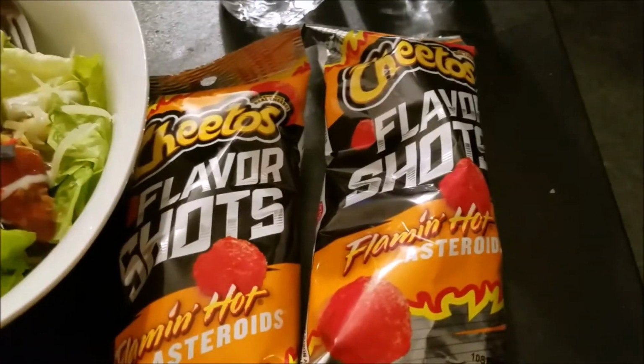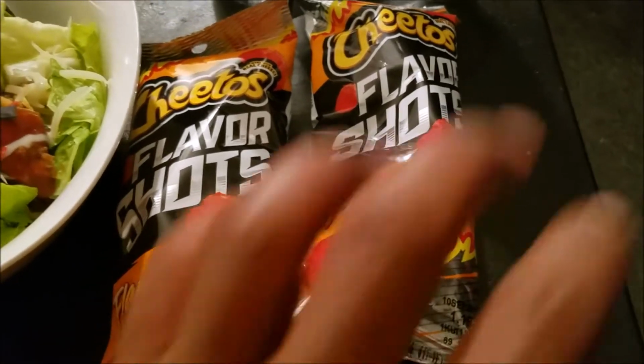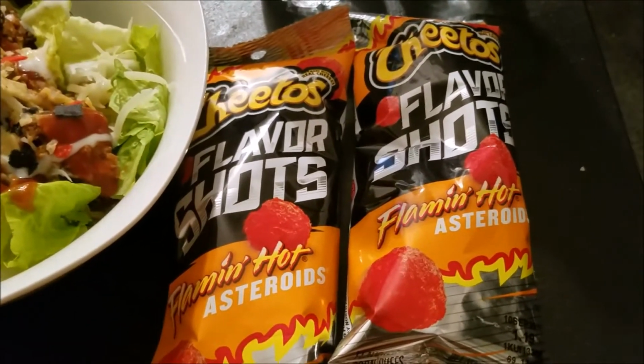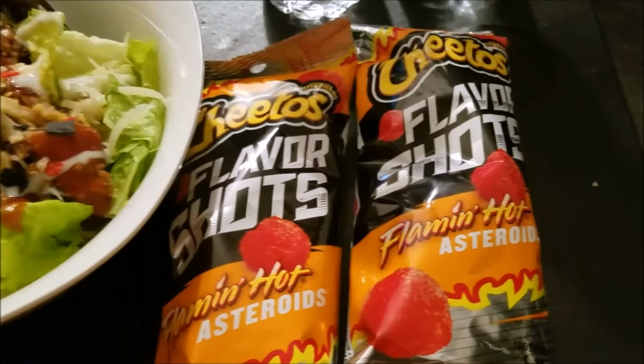These is old school, early 2000s. They used to come in like a little cup thing. So I found these at a gas station by my house. It was three bags. I should have bought all three, but I was like, I ain't gonna overdo it. I'm just gonna buy two. And I'm not gonna lie, I'm gonna use these as my little cheat snack.